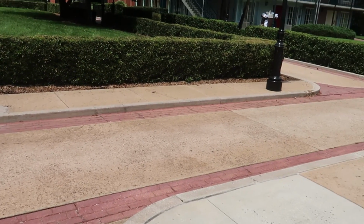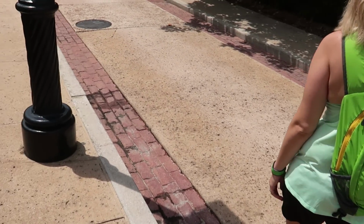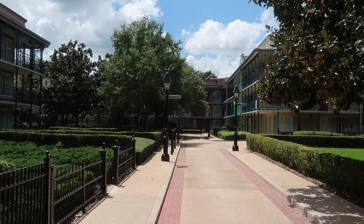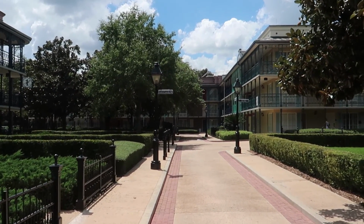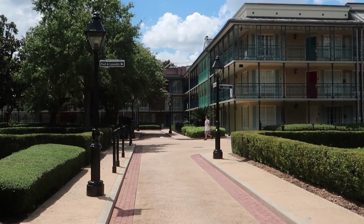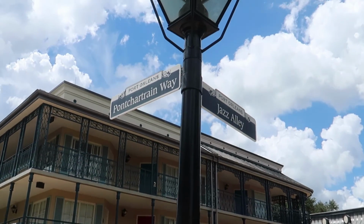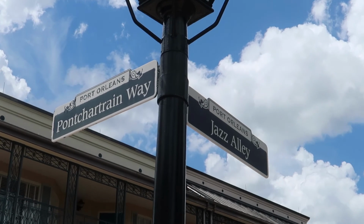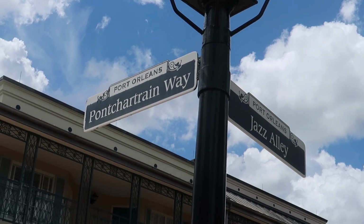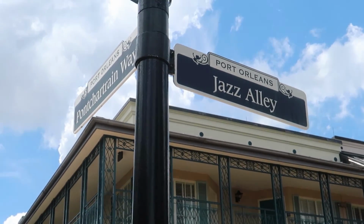Yeah, it looks like a road here that you would see in New Orleans. Obviously, you know, during Mardi Gras as well. You've got the street lamps. You've also got road signs, which are very well themed. It literally feels like we're walking through the streets of New Orleans right now. And it's just great. We love it so far. I don't know if you guys can see that, but some of the street names here, Pontchartrain Way, probably butchered that, and Jazz Alley. So yeah, that's really cool.